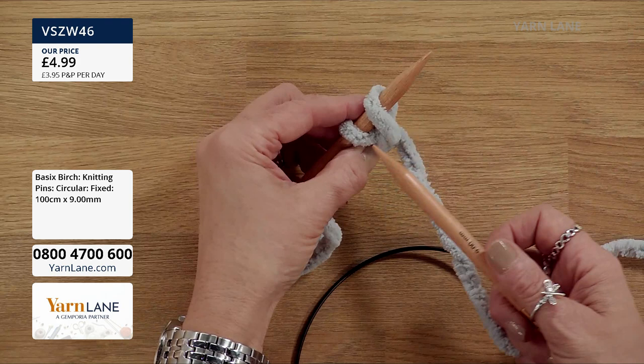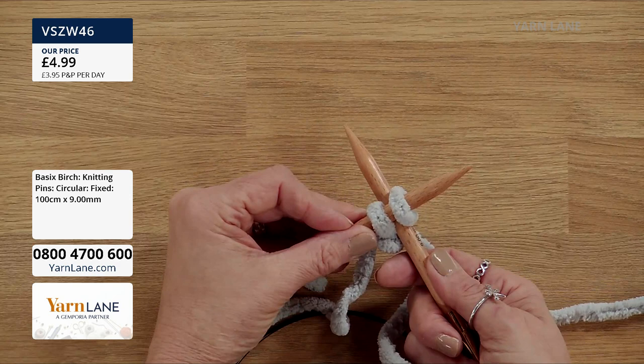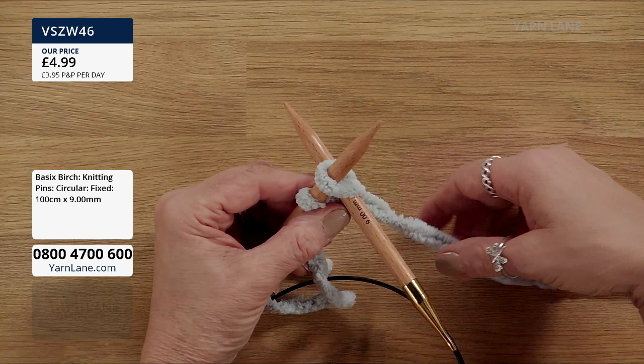Some people go through there to create the next stitch, and there are a lot of ladies and gentlemen that do this. I go in between the two stitches for my next one. It gives a really nice finish to the bottom of your work. Then we're going to do exactly the same.